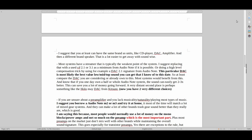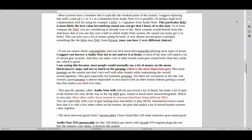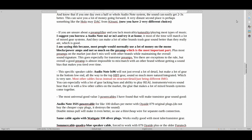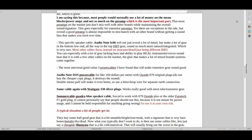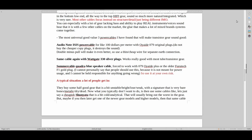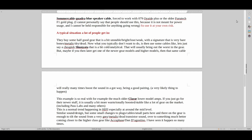And if you're reading this, you don't have to be in the budget, middle or high level of hi-fi. I think that this counts for most people on the market following these rules.